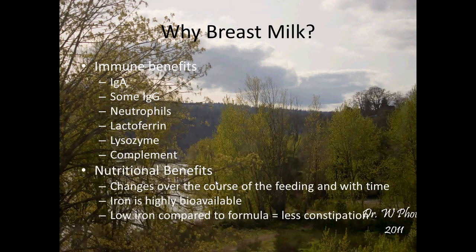Nutritional benefits. Well, breast milk changes over the course of the feeding and with time. Start with time. In the beginning, it's very, very protein rich. In fact, it's almost pure protein coming out. That's colostrum. And then later, as the milk matures, fat starts to go into the breast milk. That's important because the newborns don't need the fat, they do need the protein.